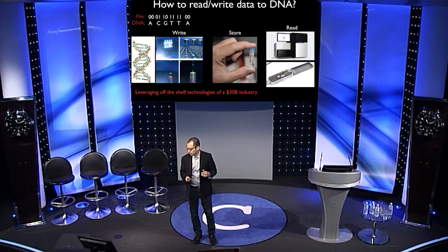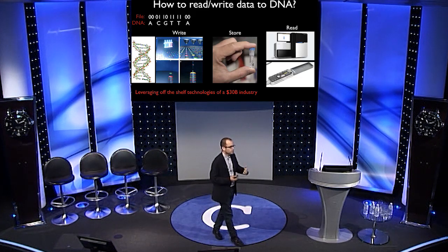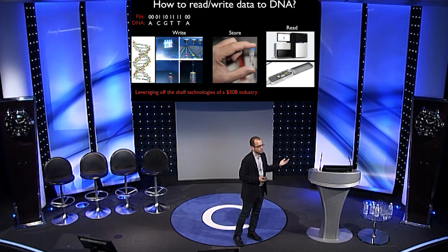DNA is made out of A, C, G, and T. So what we can do is a simple process. We can map, and this is the simplest encoding technique, 00 to an A, 01 to a C, 10 to a G, and 11 to a T. And then as we keep reading the file, we can add more and more nucleotides. So essentially, we convert this binary information and represent it on a molecule.